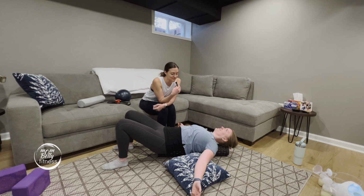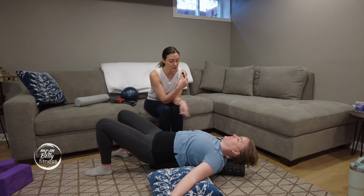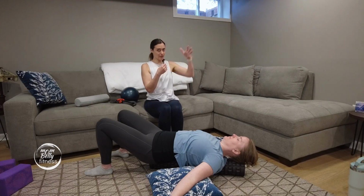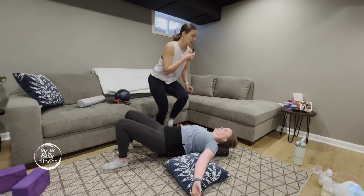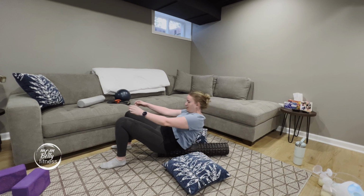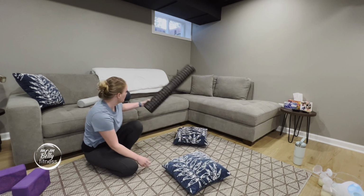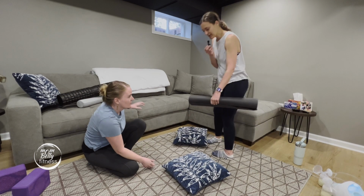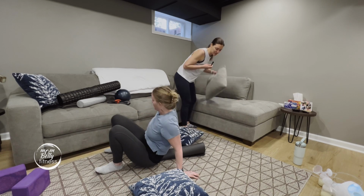If you don't have a fancy foam roller, you can also lay on a yoga mat, place a pillow under your head, because I'm going to guess the yoga mat's not going to be long enough. Rolled up yoga mat. In fact, stand by, I've got one right here. If you don't have the foam roller, you can also do this on a rolled up yoga mat. And I've got another pillow for you here.